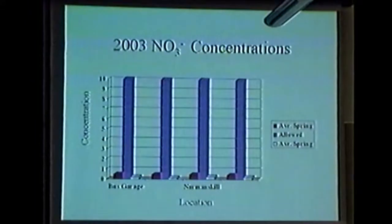I plotted the average spring results for each location and the average fall. The lower results are actually the spring, and the red ones are actually the fall. And I also plotted the blue ones are the 10 parts per million, and this gives you an idea of how low the levels in the water actually are. There's certainly no cause for concern in the four rivers I tested.